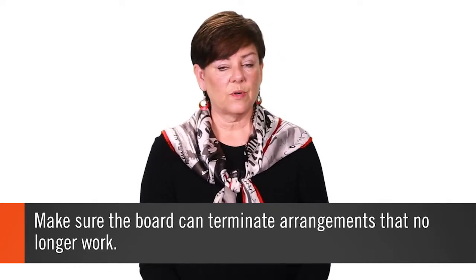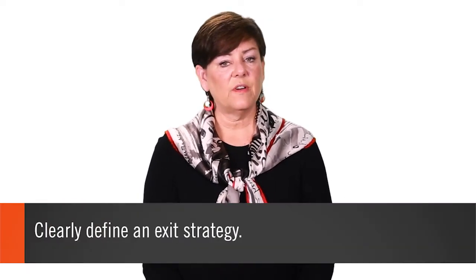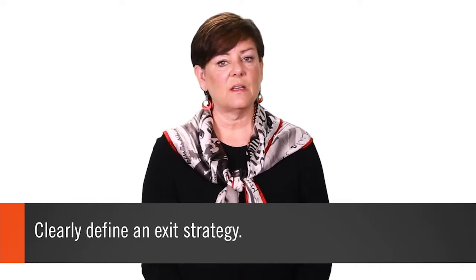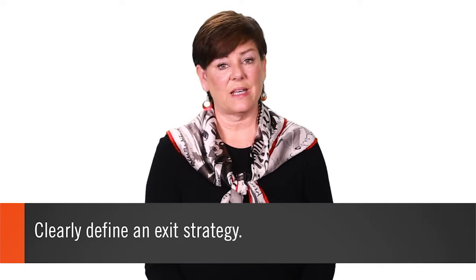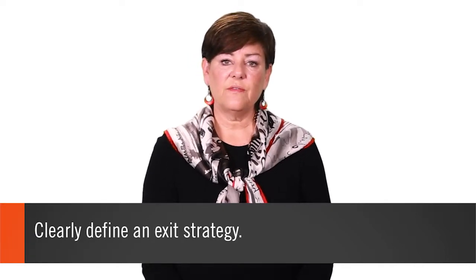Nobody wants to go into a relationship thinking about how they're going to get out of it, but without a defined exit strategy, you could find yourself stuck in an auto-renewal situation and miss the opportunity to exit when you need to exit. Make sure there is specific language that clearly defines how the third-party contract can be terminated without a large cost to either the bank or the vendor, and see that it can be done in a reasonable, prudent manner that does not expose your bank to additional risk.